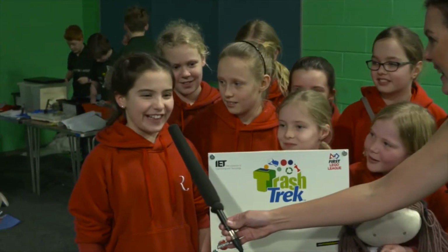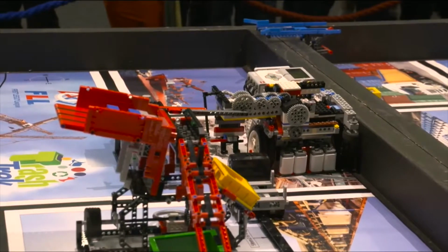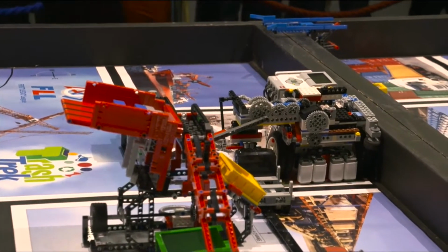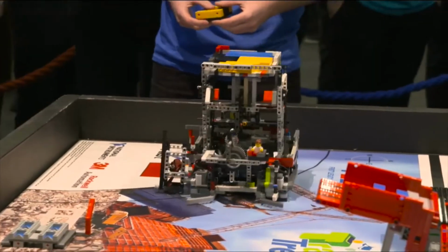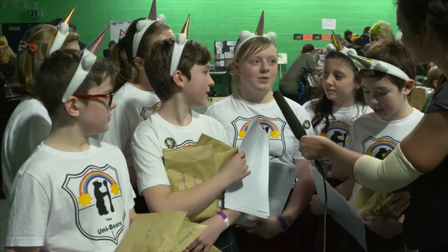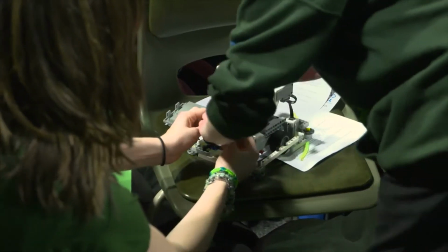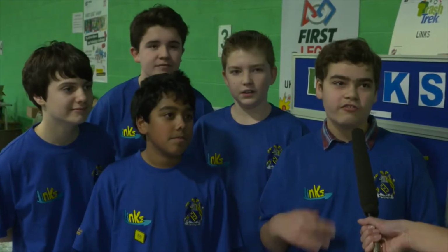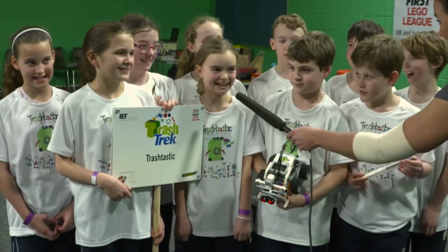It's been a really, really good experience. I feel really excited and I really want to do my best and want the whole team to do great. I think we're going to do quite well because we've practiced a lot on it. I think it went really well as we worked as a team really good. We've been quite excited and we've been practicing as hard as we can. As we're all friends, it's really easy to just talk and we know what we're doing. Are you guys confident? Yeah. Yes.